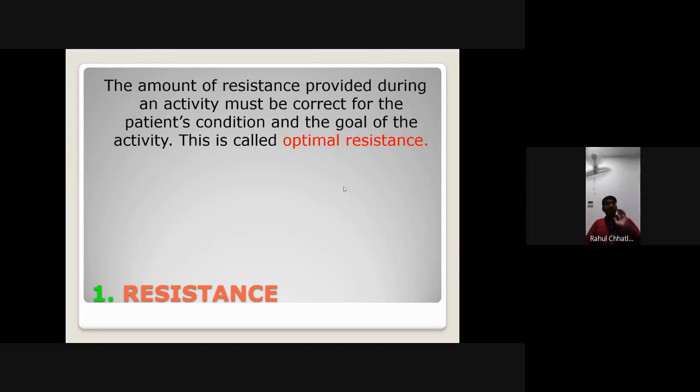We don't want to make them do isometric contraction. Yes, we want to do isotonic, but we want to provide resistance. There are four main types of exercises: active, passive, active assisted, and resisted. Yes, four main types of exercise that you might have learned in first, second semester, exercise therapy 1 and 2. So this fourth type of exercise, that is resisted exercise, something that you are going to learn even in MMT and all these things. Yes, in the first part of exercise therapy 4.